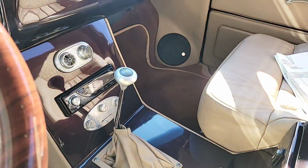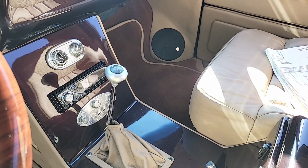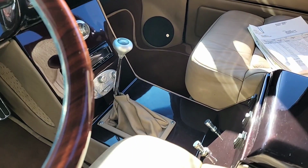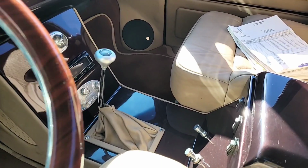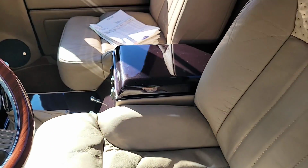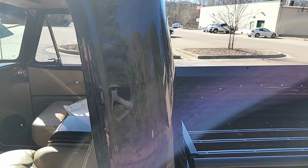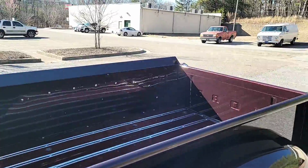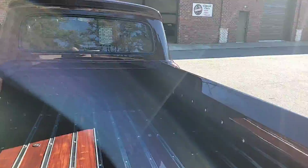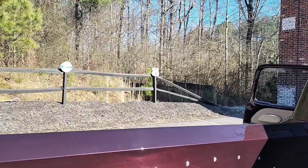Got bucket seats up here with a custom middle console. There's your AC controls, your stereo. It's got that automatic shifter there, low car automatic shifter. It's got a really cool feature here I want to show you. I mentioned before that the gas tank was relocated from behind the seats up here in the cab to the bed, which is pretty common in these old pickup trucks because nobody wants to smell fuel in the cab. But what they did with this one is the part that's not common.